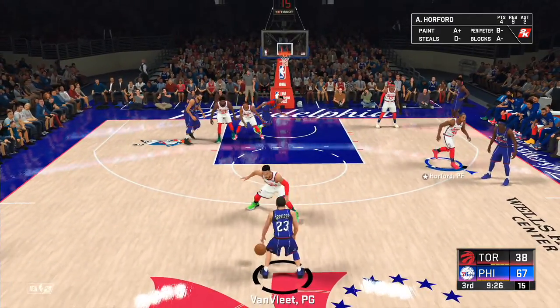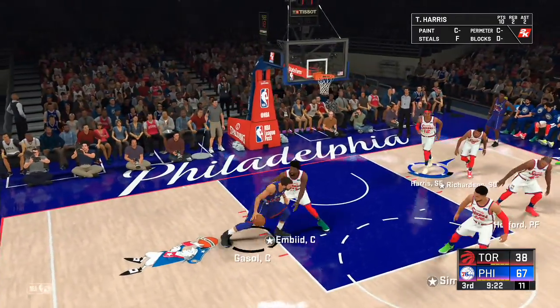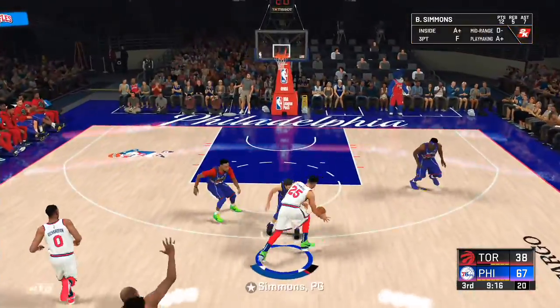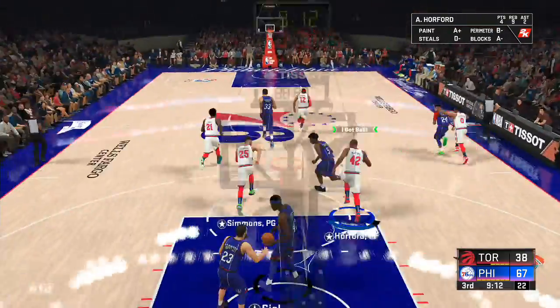Now here's Van Vliet. Left side Gasol. Over Embiid. And the Raptors miss again. The 76ers have gone 2 of 4 here to start the second half. Here's Simmons. Knocks it loose. Stolen by Van Vliet.